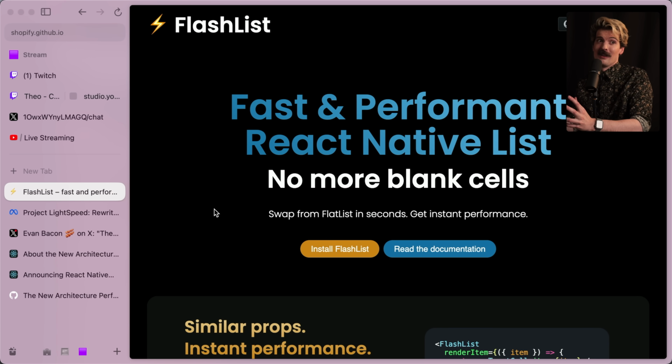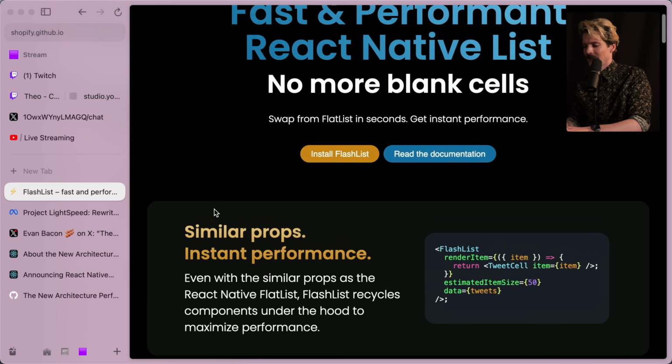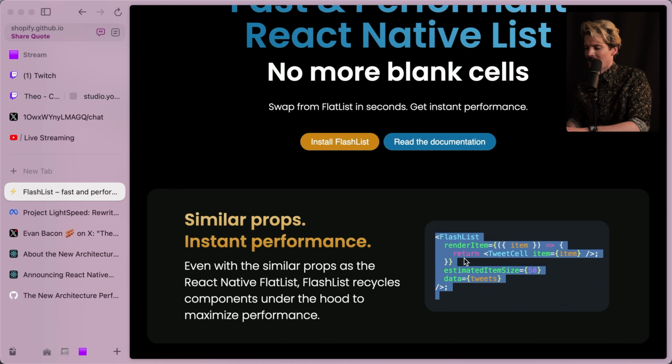FlashList fixed all of that for all different platforms that you might target. They did the hard Swift code and the hard Java Android code so that you can just write nice, basic, boring React code. This is how you render a list that performs well in React Native now. That's it. Should be that easy. Should always have been that easy.